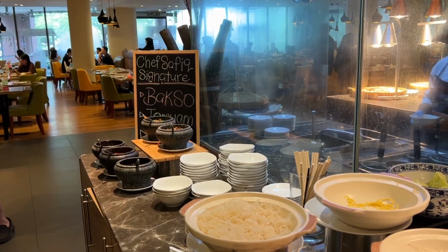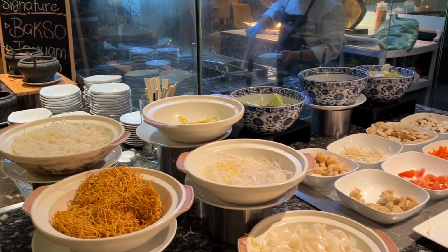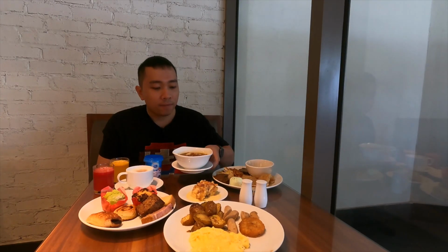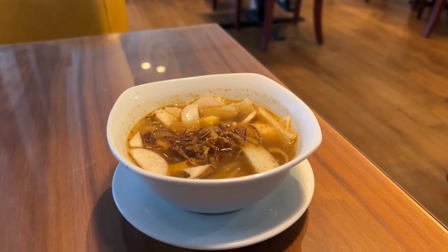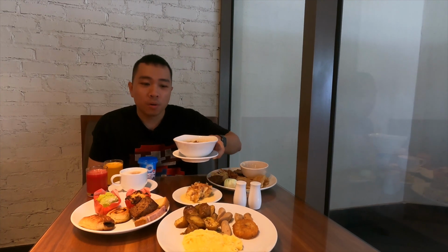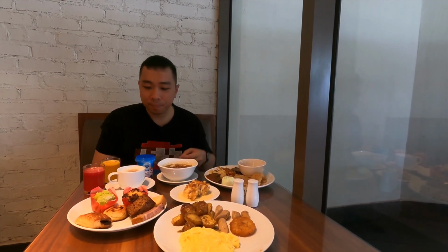There's also a noodle station. Basically, you can choose between 3 different, I would say, gravy, and it rotates on a daily basis. And over here, I have tom yum. I think I chose this before and I didn't like it. It doesn't really look pretty good. But there are actually other options that are available, like the bakso or the chicken noodles. There's also a vegetarian option on some days.